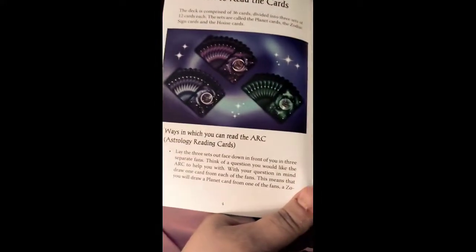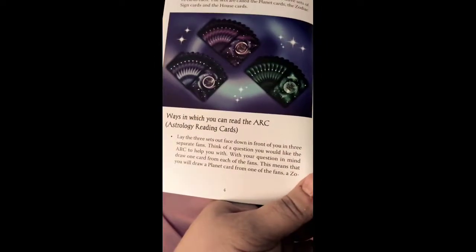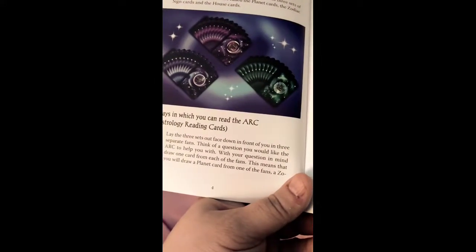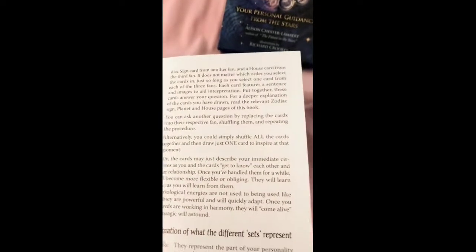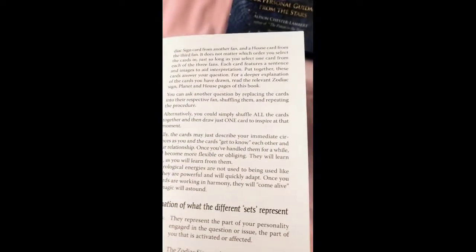So there are different ways that you can read it. It says, lay the 3 sets face down in front of you in 3 separate fans. Think of a question you'd like to ask the ARC to help you with. With your question in mind, draw 1 card from each of the fans. That means you'll draw a planet, a zodiac sign, and a house card. It does not matter which order you select, as long as you select only 1 from each fan.